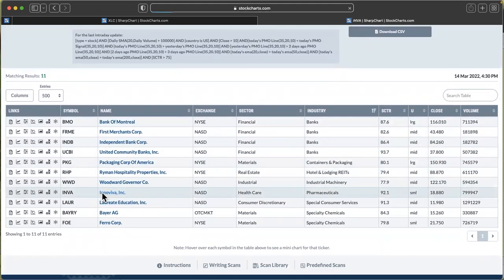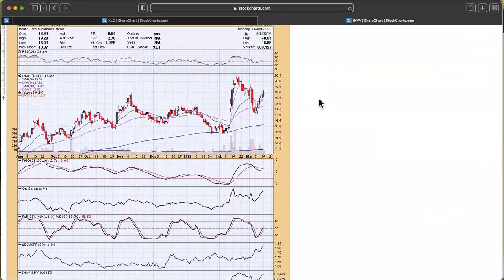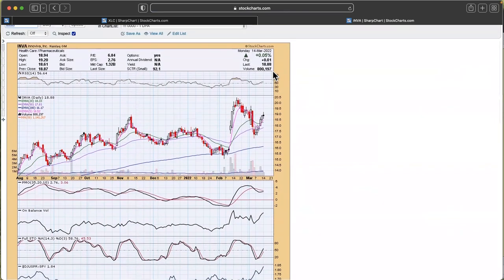So INVA, that looks like a pretty nice looking chart here. Again, pharma looking good. So this is the kind of chart you're going to want to find. The only thing I have to say I don't like here is it just hit overhead resistance and formed a filled black candlestick. So those are generally not a good thing, those filled black candles, but it's not a very big one. So I think you're still looking pretty good on a V bottom here for that one.